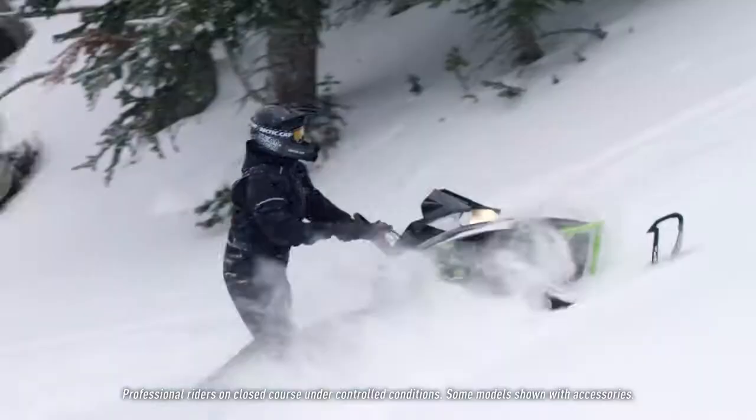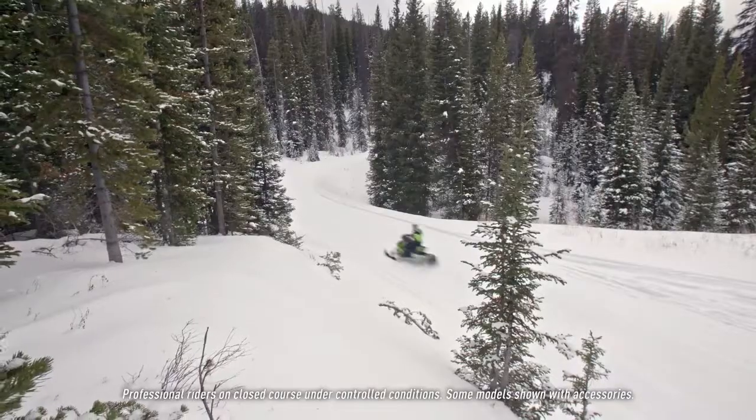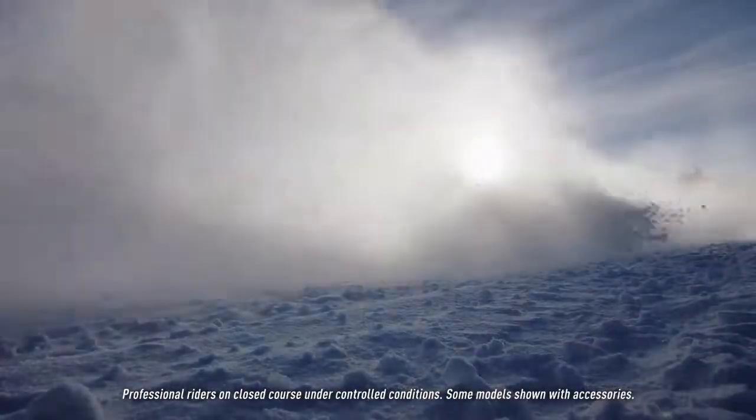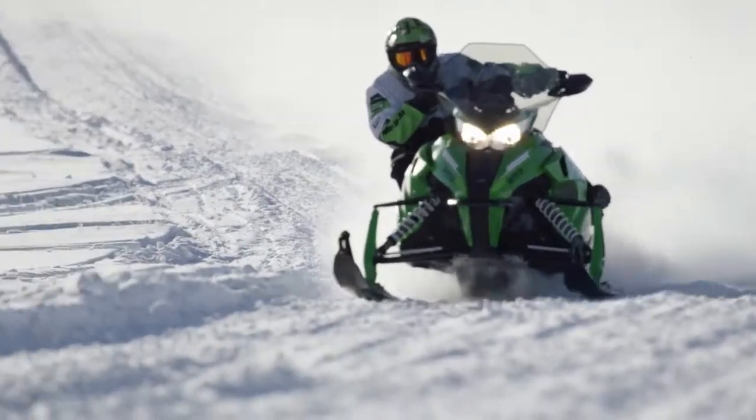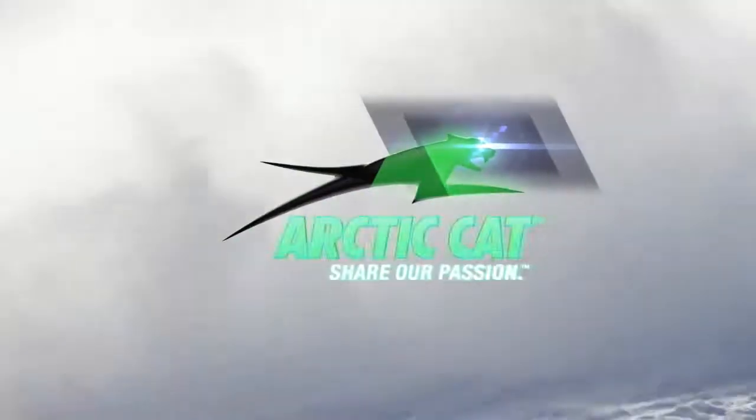Aggressive trails, deep powder, and everything in between. The Arctic Cat XF crossovers are built to go where you want to go. You're an Arctic Cat rider. That's why you ride more.